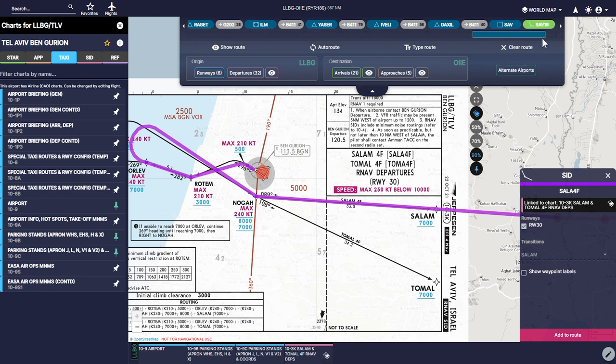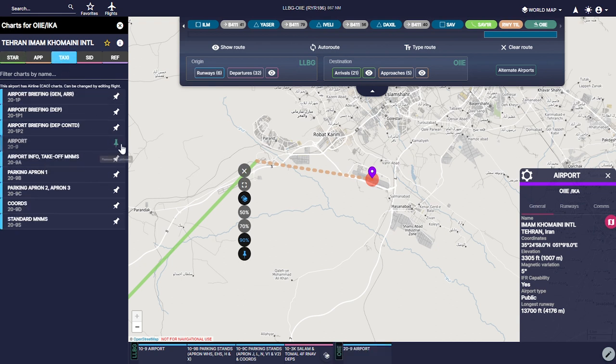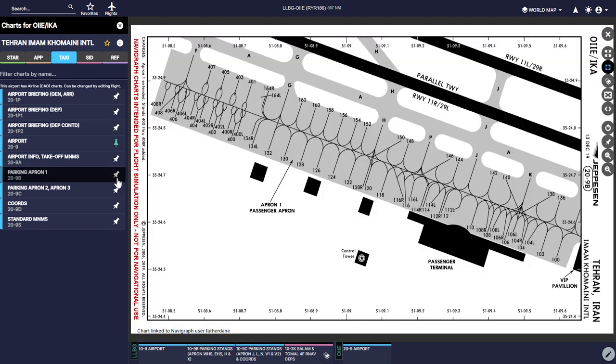Going over to the destination, we'll open the charts list. We're going to need to know the airport. And let's see, is this the one? Yes, this is the one. So I'm going to pin that. Here you can see stand 100. We'll park right there because it's right next to this one, the VIP pavilion. And you know what VIP stands for now, don't you? Well, of course, very important passengers.